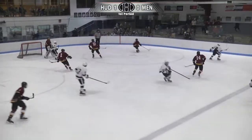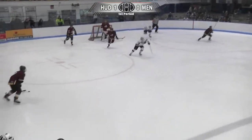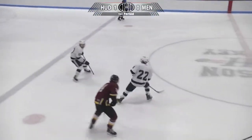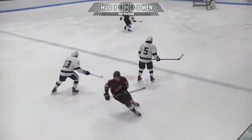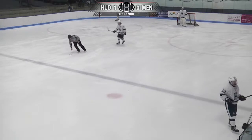Oh, boy. Talk about a heart stop here if you're a coach. Firing that right into the slot area to get it on the breakout there. That's not what you're looking for. Another icing call. This time on the Mustangs.